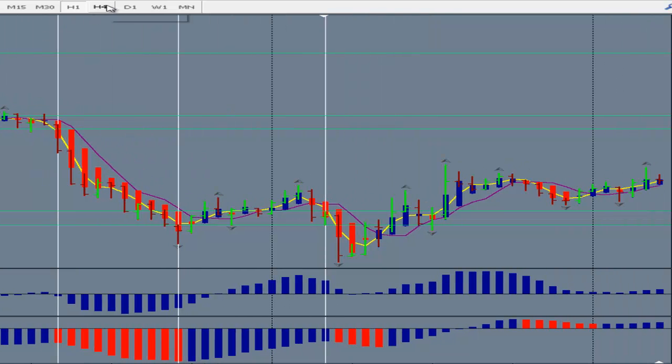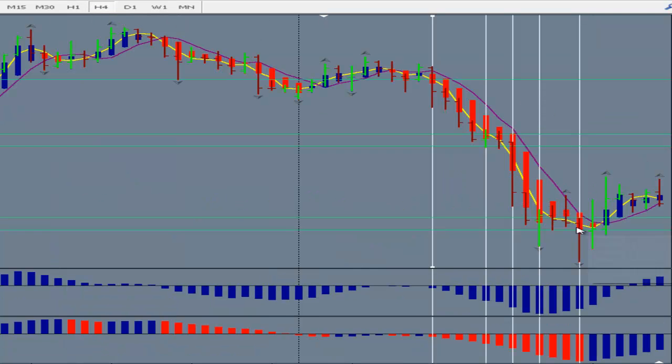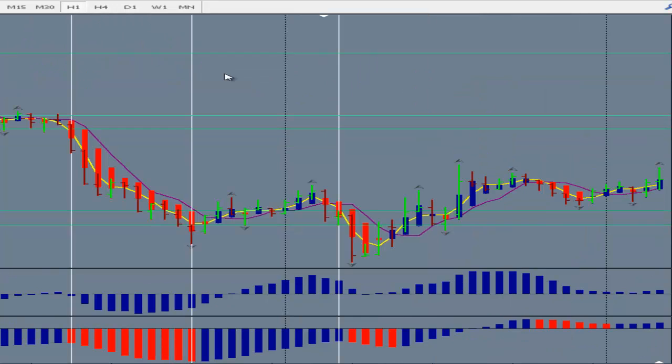Now let's see what the 4 hour was doing. Maybe that was the last bar on the 4 hour that we were going to see. So we go to the 4 hour. Okay, that was the last bar on the 4 hour. And we didn't know that at the time, but after this came down and back up, we were out. We didn't take any trades here because we knew that we were trading short.